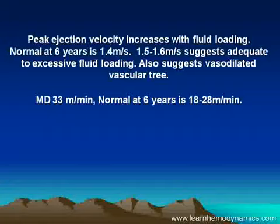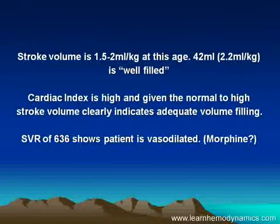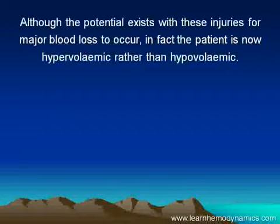Now, the peak ejection velocity increases with fluid loading, like Starling said. So a high peak ejection velocity suggests that there is excessive fluid loading. Her minute distance at 33 meters per minute is also high. And again, that suggests excessive fluid loading and vasodilation. Stroke volume, yes, she's well filled. Cardiac index, cardiac output, again indicate good volume filling. Her SVR shows vasodilation. Could that be due to the morphine? She's certainly not vasoconstricted. So although the potential exists with these injuries for major blood loss to occur, in fact the patient is now hypervolemic rather than hypovolemic.